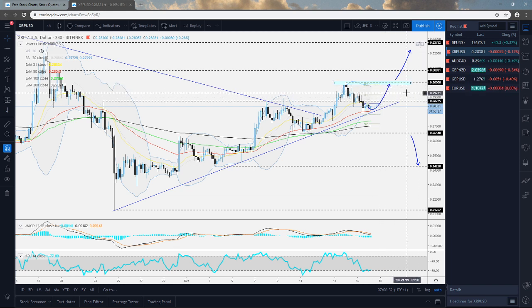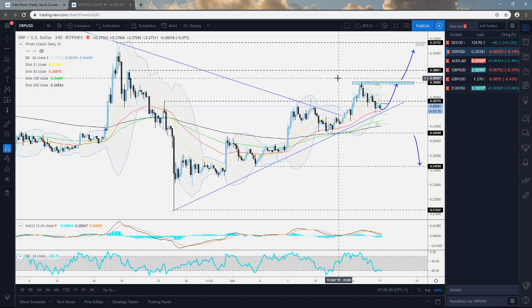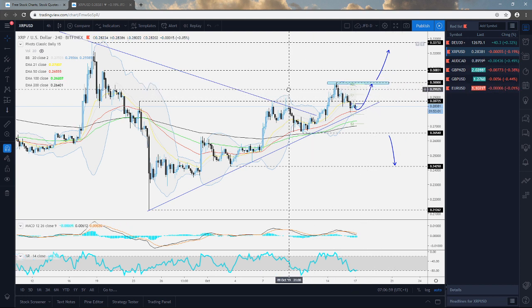But again, this is the barrier for us to get comfortable with further upside, because a nice good pop above the 0.30 level would confirm a forthcoming higher high, and we could then aim for levels like the 0.3273, which is the highest point of September this year. Now, for those who are more on the cautious side, you'll probably wait for a break above this level first, just to be on the safe side.